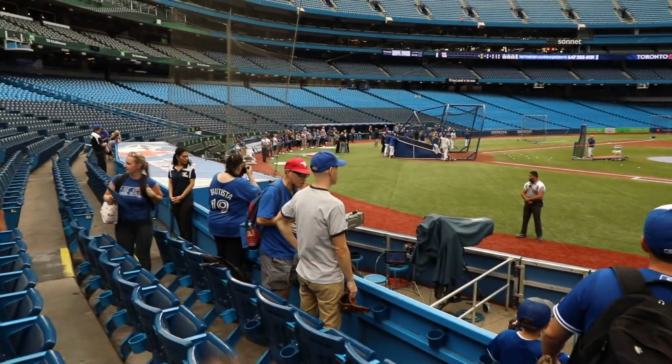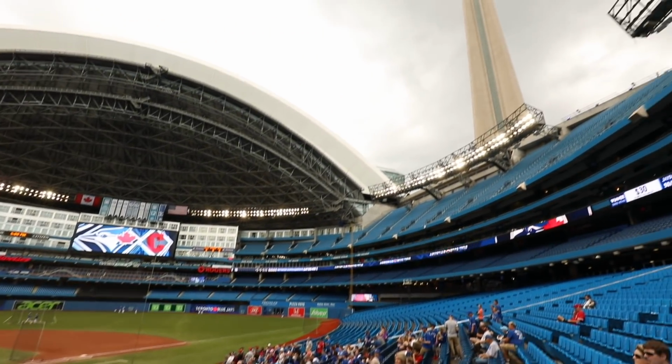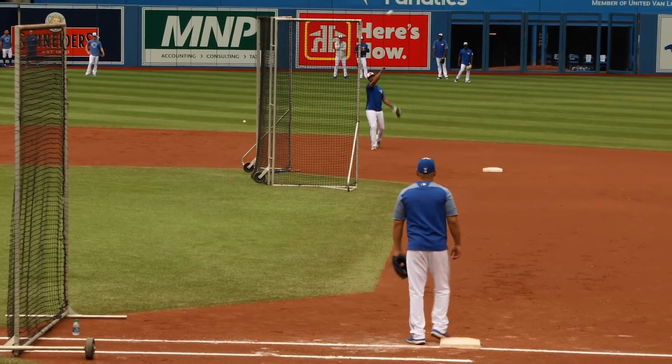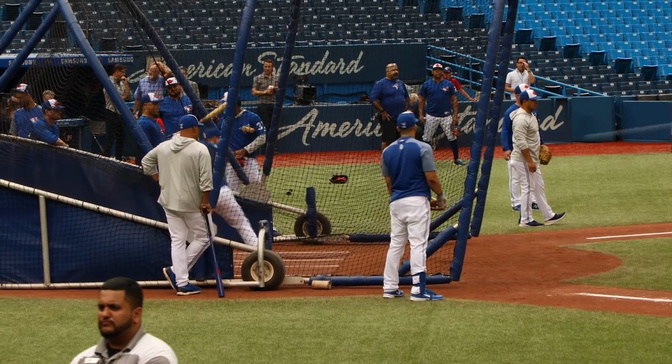Here we go inside the stadium, and the roof is open today. I wasn't expecting that given how overcast it is, but it's nice to look up and see that CN Tower looming large. Now today is supposed to be a special day here at Rogers Centre. It's early access for season ticket holders, and that only happens about once or twice per month.